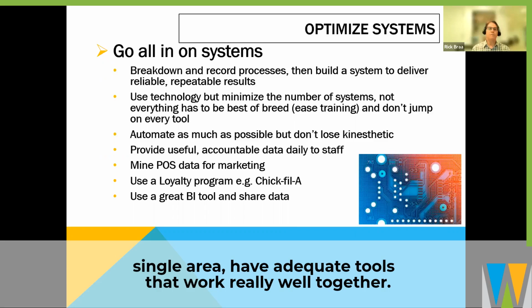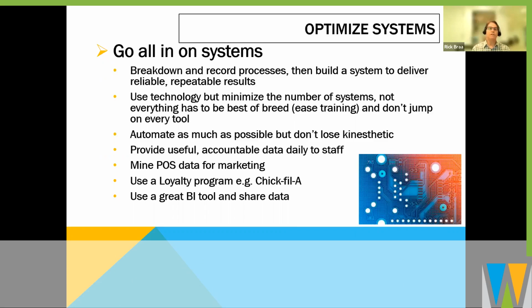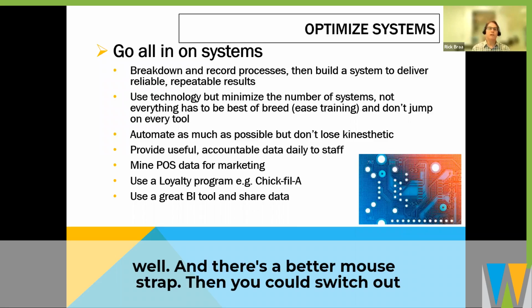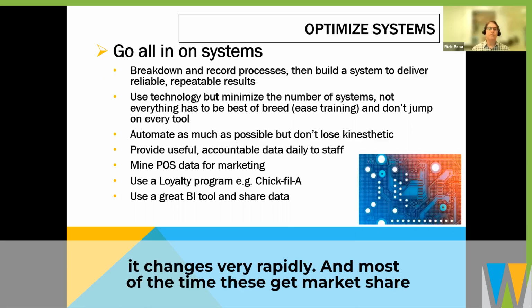Be able to teach them. Then if there's a best of breed that comes along, and you already have that process down, documented, and it works really well, and there's a better mousetrap, then you could switch out to it. But be very cautious of jumping on every tool that comes out, because it changes very rapidly. And most of the time, these companies want to get out there, get market share, and then they want to sell.